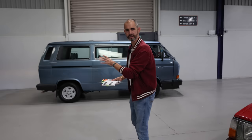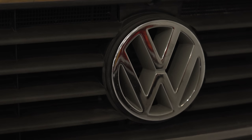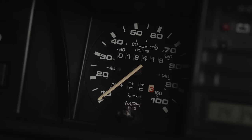I had a look around it and it's got the oblong lights, which I prefer to the circulars. What else can I tell you? So it's got the 2.1 water-cooled heads, flat four boxer with 95 horsepower. Beautiful interior. It really is immaculate.